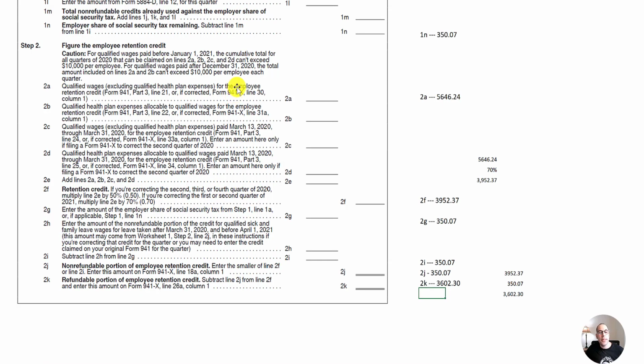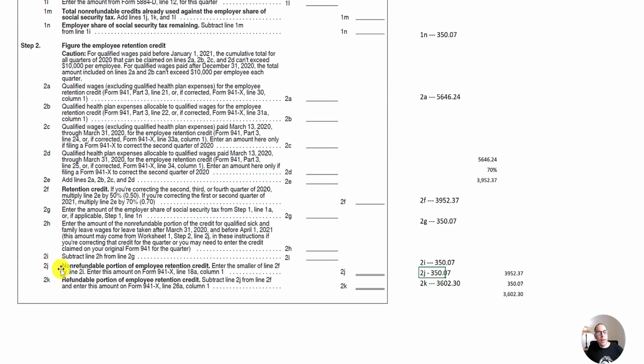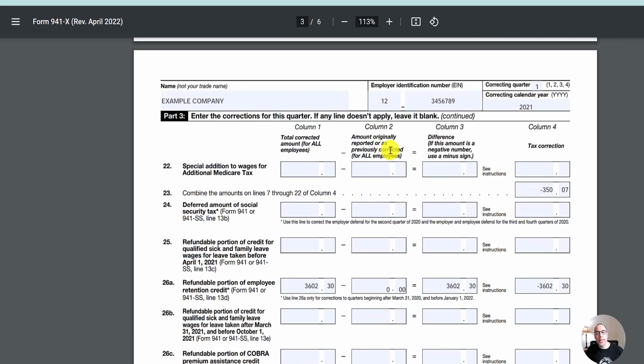But if you use this form, it does tell you Form 941X, line 30, column 1. So you have to input 5646.24 on Form 941X, line 30, column 1, which we did. You can see that right here, 5646.24. And for line 2J, it says enter this amount on 941X, line 18A, column 1. So 350.07, line 18A. You can see we did that correctly. And then 2K, it says enter this amount on 941X, line 26A, column 1. So 3602.30, 26A, 3602.30. The reason we put 0 in the second column is because that's the amount that was originally reported on our 941.